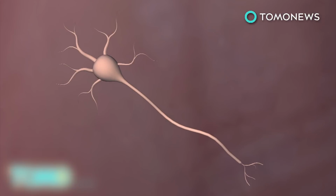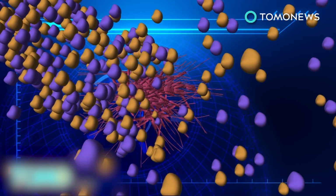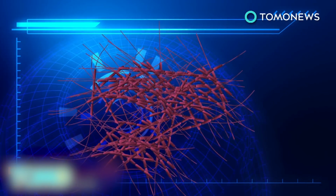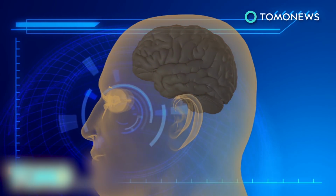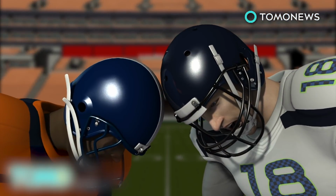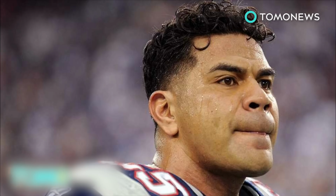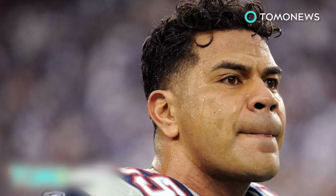Blows to the head cause tau proteins, which hold together microtubules in the brain cell's transport system, to modify and detach from the microtubules. Abnormal tangles of tau proteins accumulate over time, ultimately killing brain cells. The helmets worn by football players cannot protect them from repeated subconcussive hits because the brain inside the skull is still shaken by these hits. Researchers with the Department of Veterans Affairs and Boston University have identified CTE in 90 of the 94 deceased former NFL players they have examined.